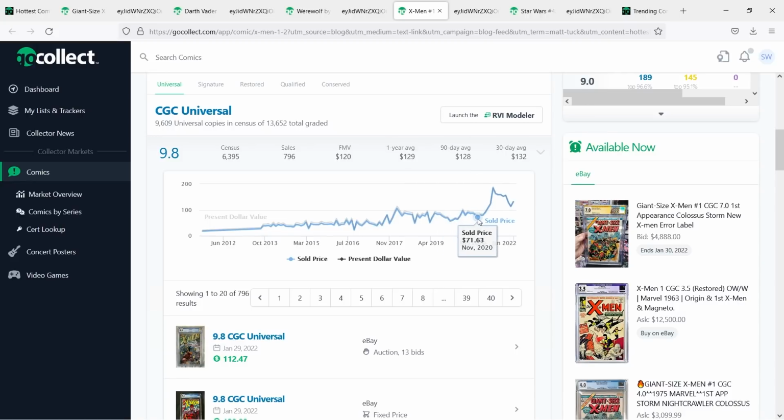You can see this chart right here, I think is really interesting. Back in April or May of 2021, you can see the present day dollar value was selling around the $188 range, and it definitely had a big correction, but now it's sort of hitting that floor and bouncing back up. So we had it all the way down to 112, but now it's sort of trending upward.